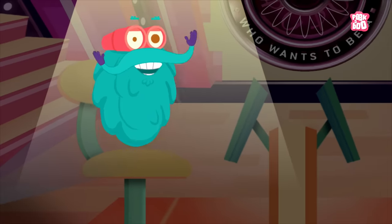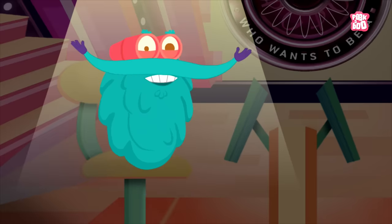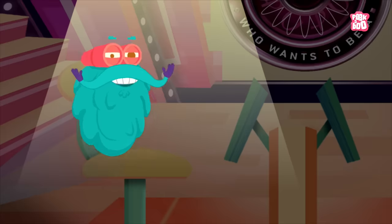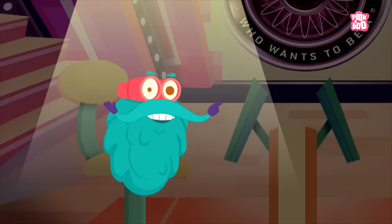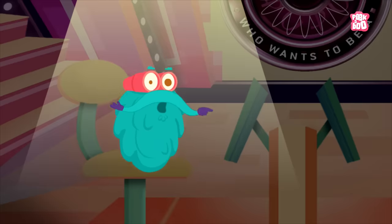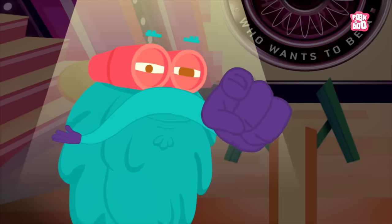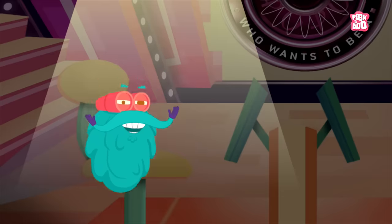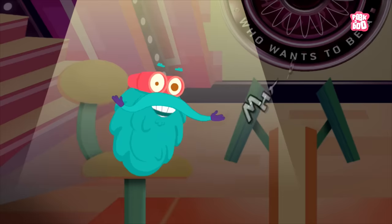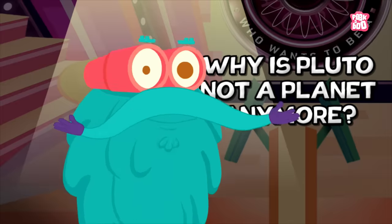Hey friends, a lot of us grew up reading about the old nine planets. But later, Pluto was delisted from its status, generating mass confusion about its identity. So, in today's episode, let us explore the reason behind Pluto's planetary fate and answer a fascinating question. Why is Pluto not a planet anymore? Zoom in!